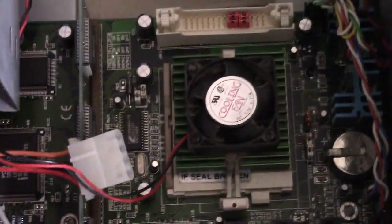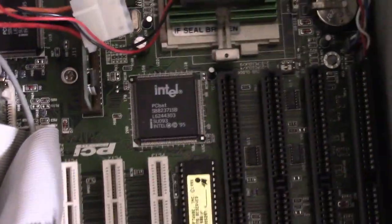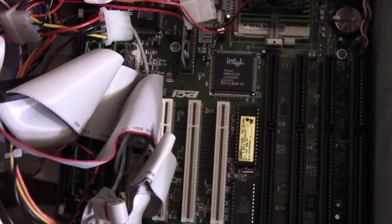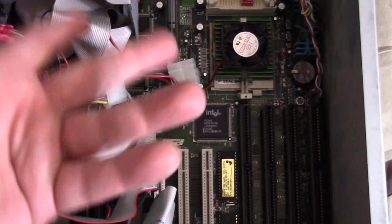Nothing horribly interesting on this guy. I don't know much about this motherboard. I'm guessing because it's PC Chips, it's kind of garbage. But I don't know, maybe it's a reliable board. If you have any experience with this motherboard, let us know in the comments.